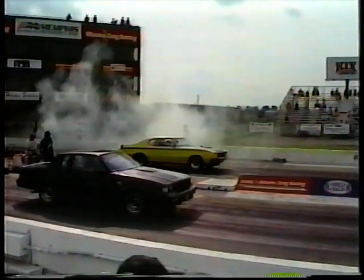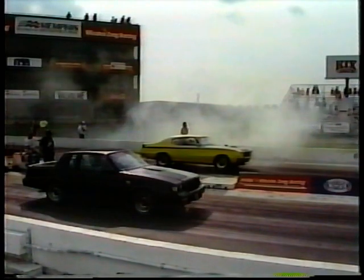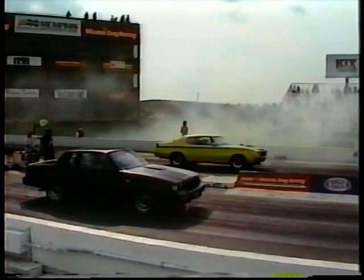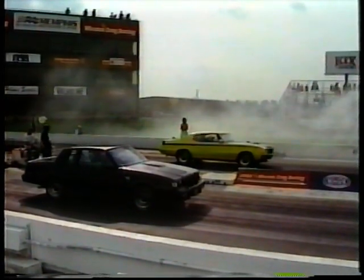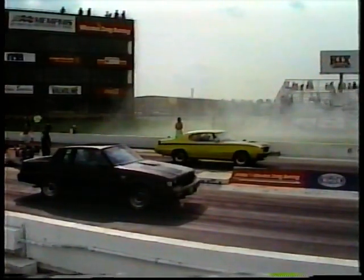Two fine examples of Buicks racing fast with class, Chris Connolly's '70 GSX and Barlow Mann's '87.5 Grand National. The turbo 231 versus heavy-breathing 455, the big block dominates.